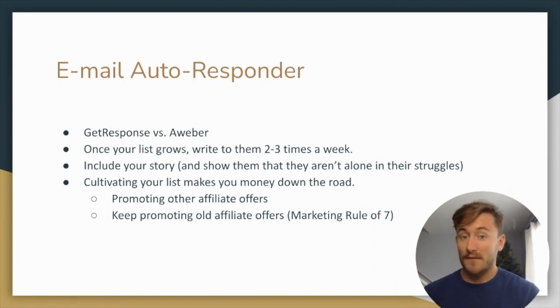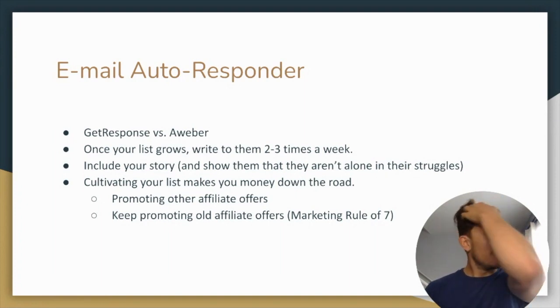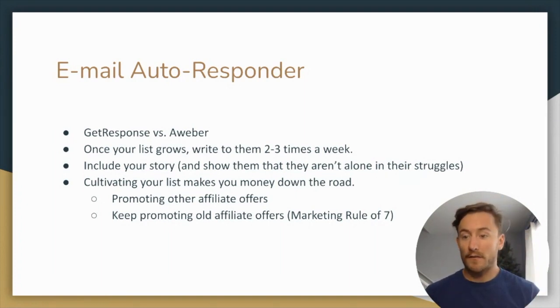Now, GetResponse is the service that I use, and they don't make you do that. You can start pushing email, your actual autoresponder sequence, to your list immediately. Even if you have 0 followers, they don't require you to have a subscription confirmation email, which is huge. And I think that was a big reason why I was able to grow my email list as quickly as I did, because I used the right email autoresponder software.